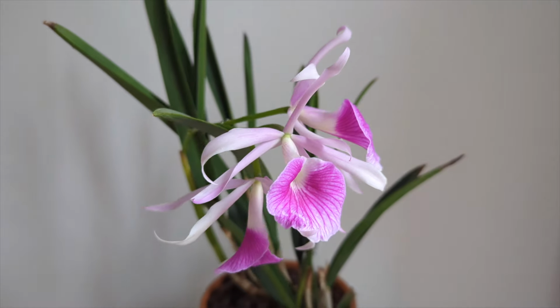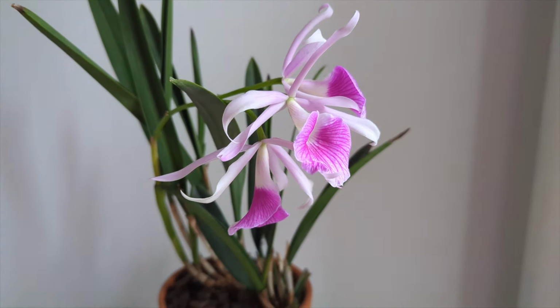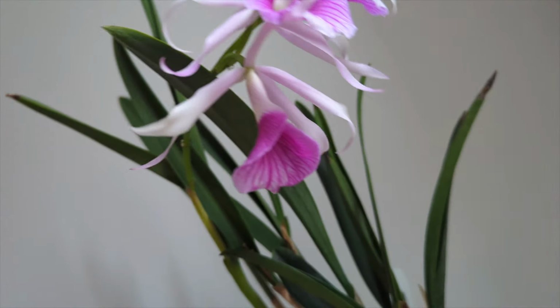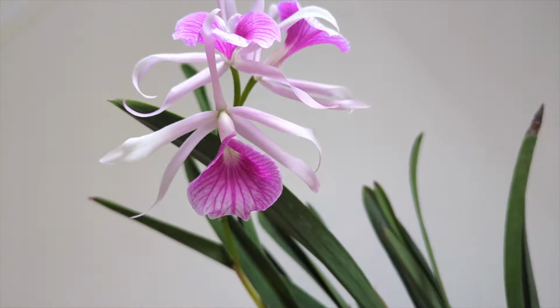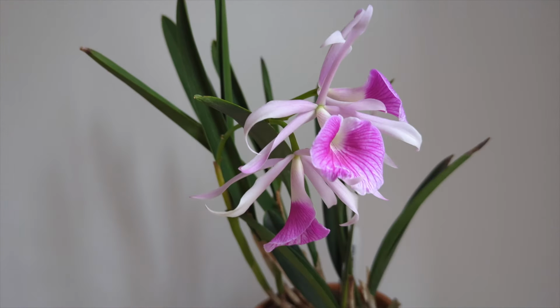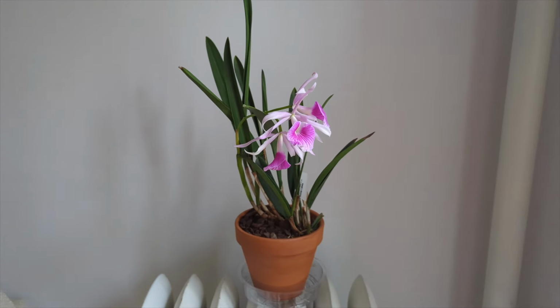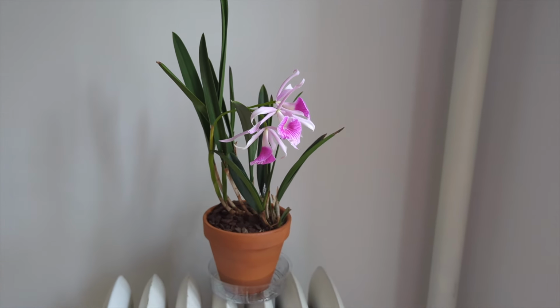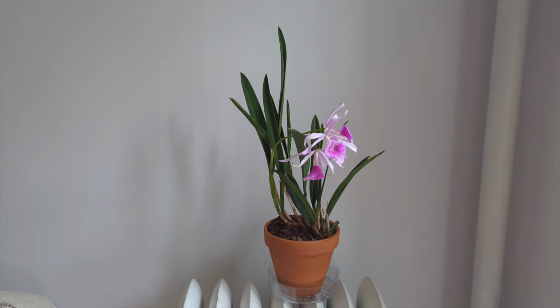I repotted it a couple of months ago, maybe 2 months ago, right before it started getting cooler. I think I repotted it end of August, early September, and this was the last repot I did for the year. And it was nice to see that it pushed out 3 blooms, and I think the bloom count will continue to improve now that it's in its pot and it'll start adapting. But I'm very happy with this one.